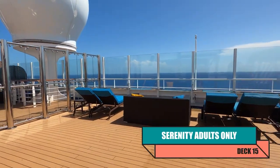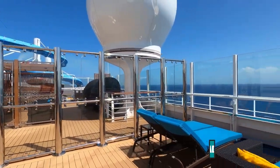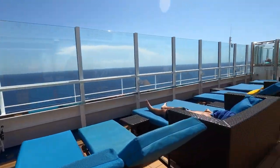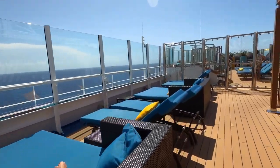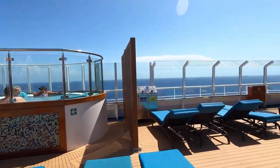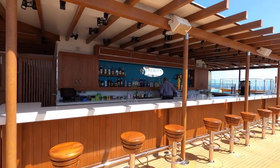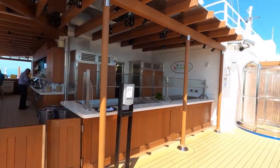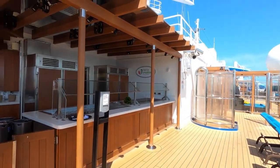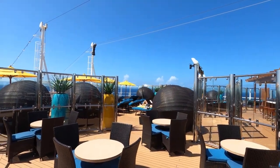There are a lot of loungers, very comfortable chairs and seating, and they have two hot tubs, one on each side of the ship, plus a bar. They also have a salad bar where you can get some small bites right here at the bar, and they do have places where you can eat. There's tables and chairs.